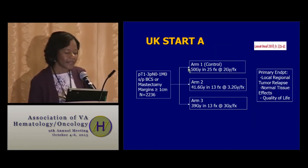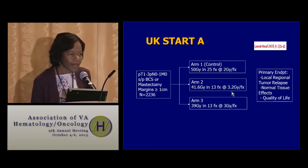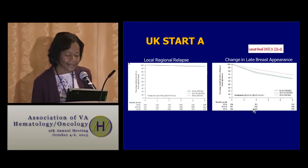In the UK, the START trial, the main thing I want you to see is they had 3 different arms. This is the standard arm we would use in the US, and these are the other 2 arms where they gave a lot higher dose per day, 3.2 and 3 gray. And again, the local relapse and the breast cosmesis was basically the same.